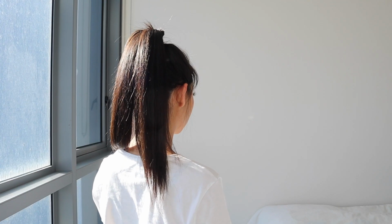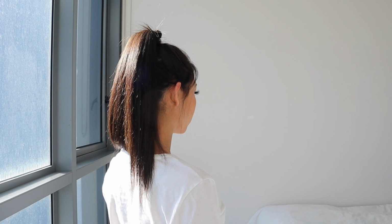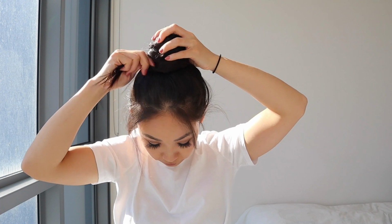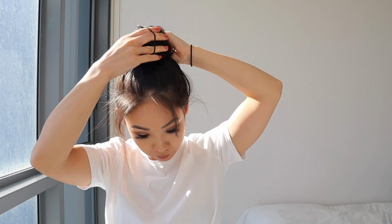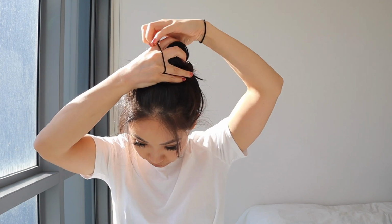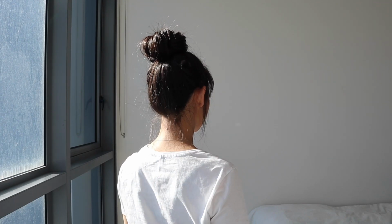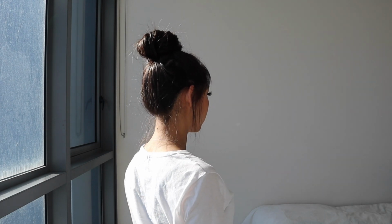The next hairstyle, we are going to use the high ponytail that we created and then pretty much put it up into a bun. So I twist it and put an elastic band around it like so. Pin it in place. And there's our bun for an effortless messy bun look. The messy bun is super cute for those days where you just want your hair all out of your face but still looks super cute.